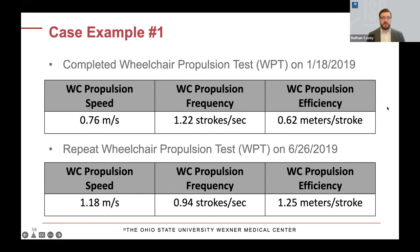What we saw is that when we repeated this outcome measure about 5 months later, he had an improved speed by 0.42 meters per second with decreased propulsion frequency. So he was taking fewer strokes per second, and he was traveling more than double the number of meters per stroke. So we jumped from 0.62 to 1.25 meters traveled per push stroke.